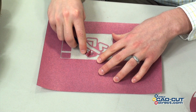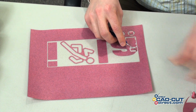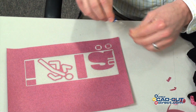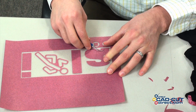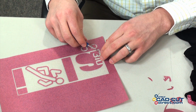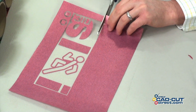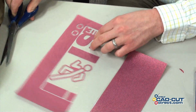But as you can see, overall, it's very easy to work with. If you accidentally peel up a piece, you can position it back down. And you can kind of just pinch and bend the material to see where your cut lines are positioned. Design is weeded, I'll trim it away. If you want, you can gang up multiple images on this sheet, of course, to make the most of it.